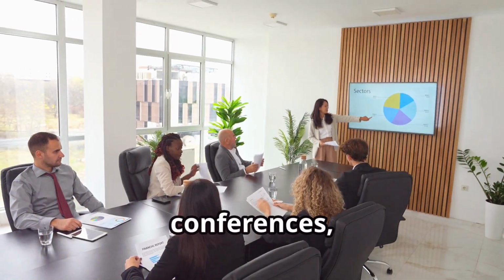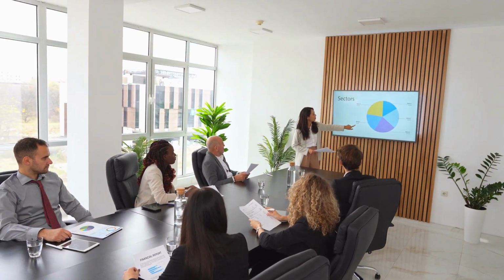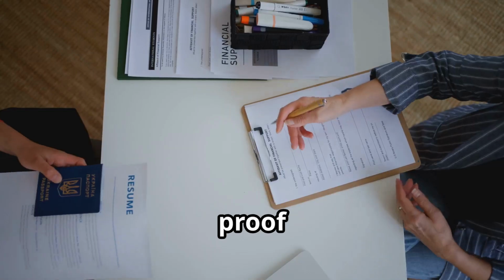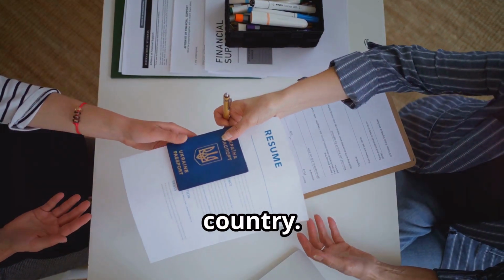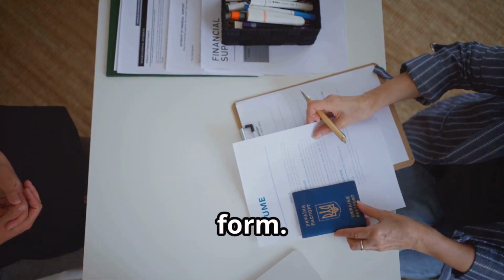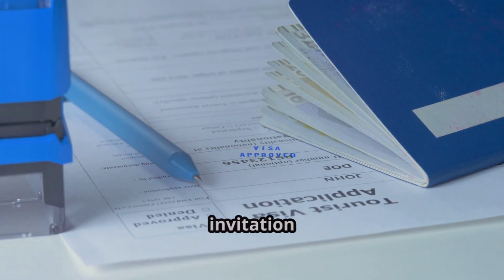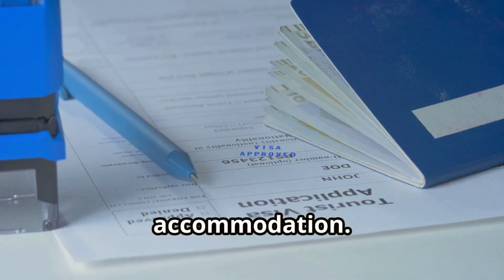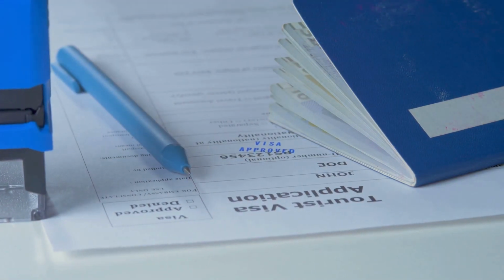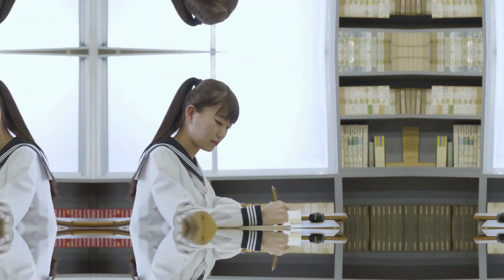If you're attending meetings, conferences, or professional engagements, a business visa is ideal. To be eligible, you need an invitation letter from a Japanese company, proof of employment or professional role in your home country. First, you need to complete the application form. Next, provide supporting documents such as the invitation letter and proof of accommodation. Finally, submit your application. The processing time is around 5 to 10 working days.